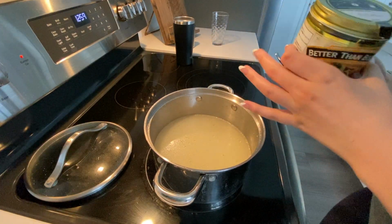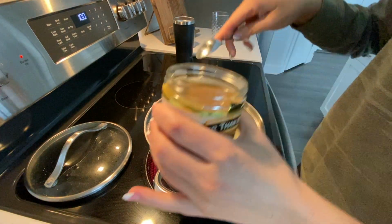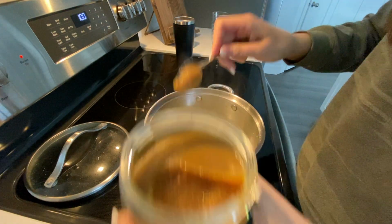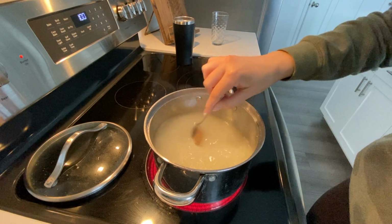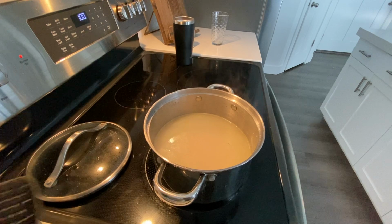So now that the chicken is cooked and the vegetables are chopped, we're gonna start seasoning the stock of our soup. I like to use this, it's called Better Than Bouillon, and it's just a really nice chicken flavoring. So I use about 2 spoonfuls of this.